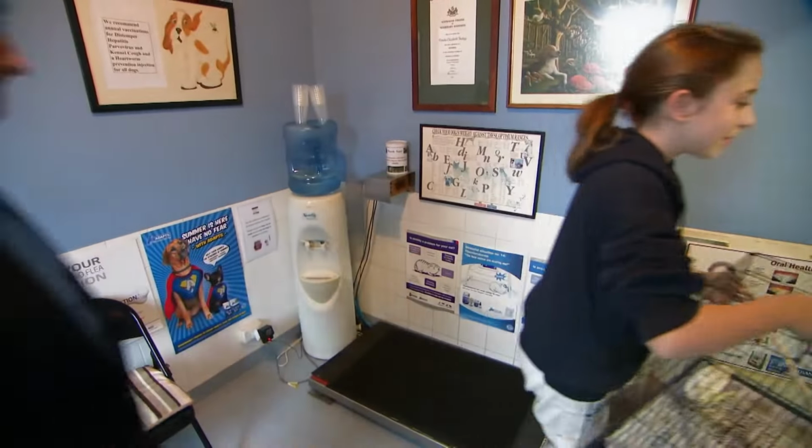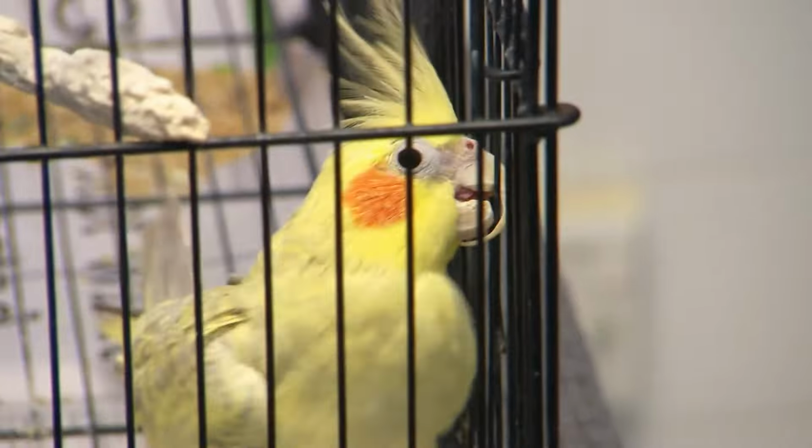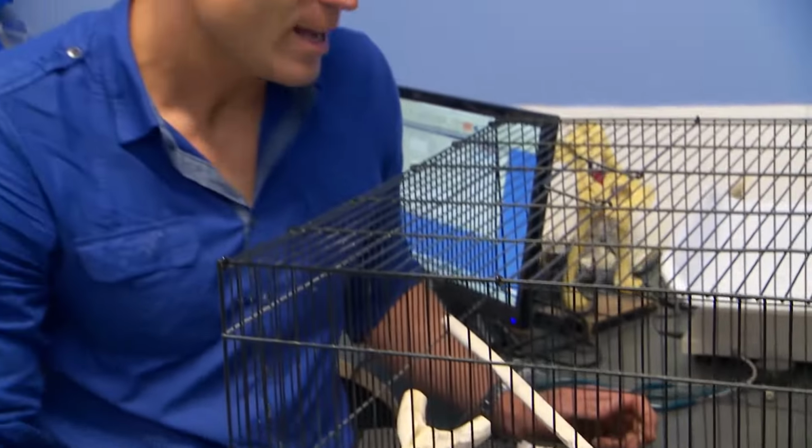Looking at Bubbles, I'm thinking that beak must be slightly overgrown. But, oh no, it's massively overgrown, to the point where it's now starting to push into her neck. So this beak, I mean, it's obviously quite dramatic. How quickly does that grow?